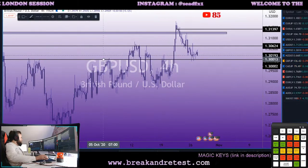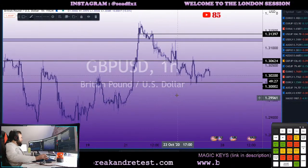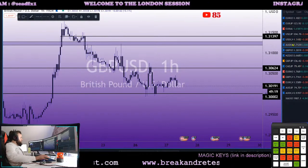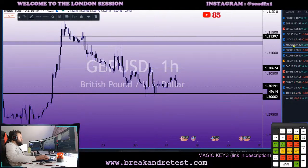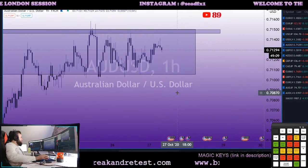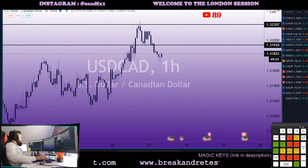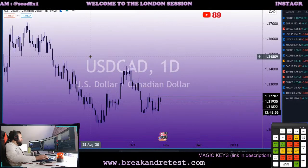Thing is, the wicks are too big, the zone is too big. It's going to be hard to decide where to take buys or sells if it breaks below. So I think we're going to skip GU today, because GU is not clear for now. GJ is better. AUD USD has been stuck in this consolidation just like AUD JPY, so we're gonna wait and see what happens. USD CAD, I think USD CAD is gonna continue up.